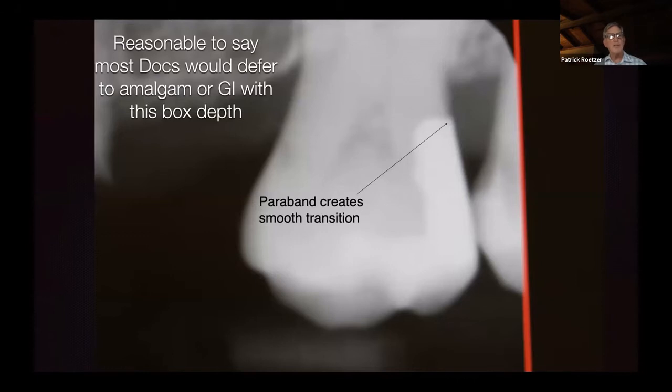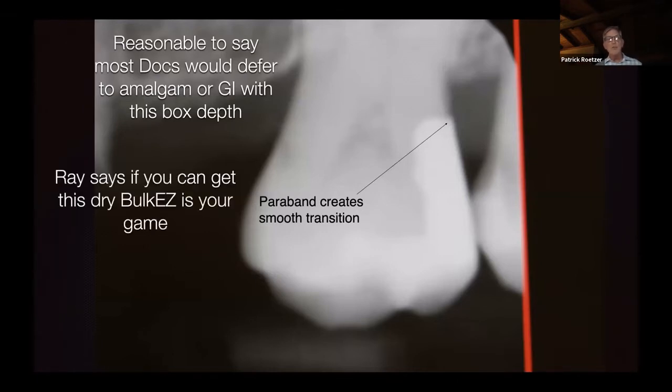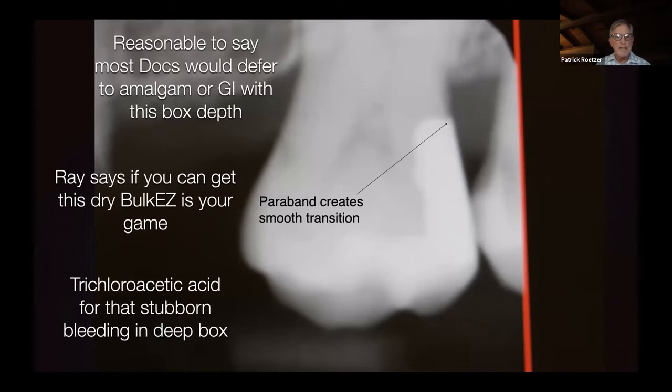Now, it's reasonable to say that most docs would defer to amalgam or GI with this box step. You don't have to worry with Bulk Easy. If you can get it dried on there, then Bulk Easy is your game. Ray loves to use trichloroacetic acid for that real stubborn bleeding in a deep box. He says trichloroacetic acid, which you can get, I believe, through your compounding pharmacies. It's used extensively in dermatology. I asked my dermatologist about it. He said, oh yeah, we use it all the time.